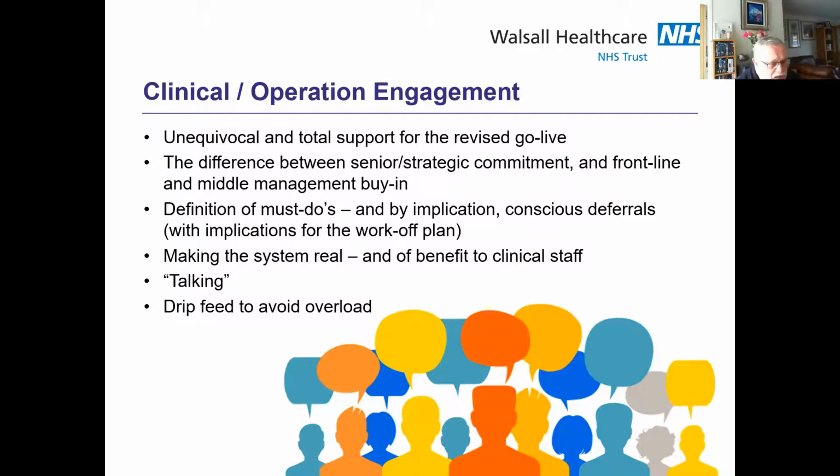And because we engaged across all of the business, and this is where the key support comes from, by saying what we could achieve and what we couldn't, and then giving them a timeline afterwards, it made it realistic for them. It also made sure that it wasn't being done to them, it was being done with them.